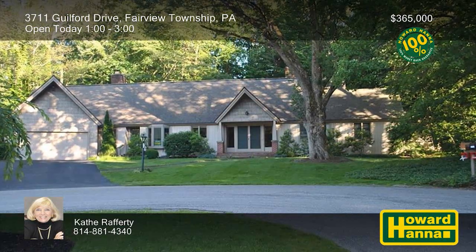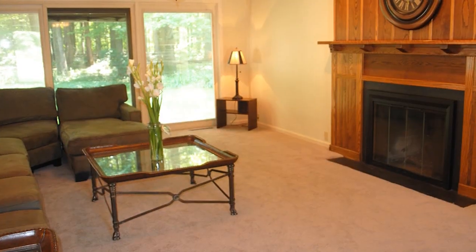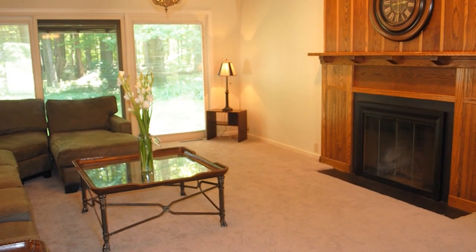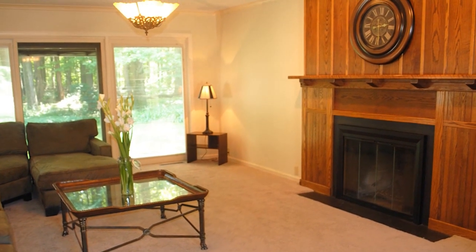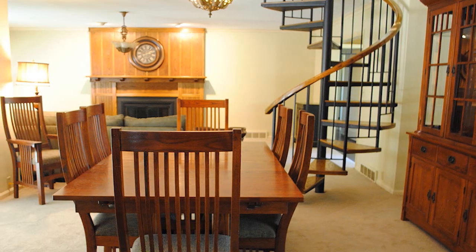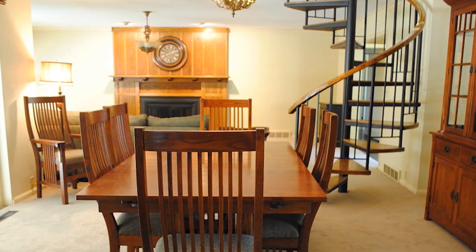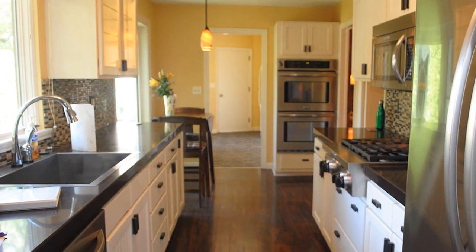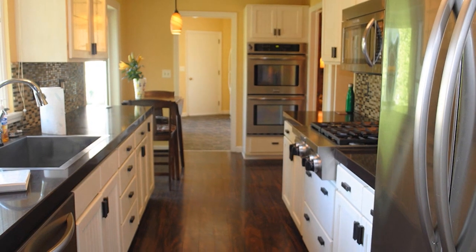Welcome home to this serene, one-of-a-kind setting and sophisticated lifestyle. The living room boasts a stunning wood-framed fireplace and a wall of windows overlooking the private 1.09 acres of woods. It extends into the dining room, which has a spiral staircase that leads to the great room with skylights. Top-of-the-line stainless steel appliances and outstanding woodwork adorn the newly remodeled kitchen.